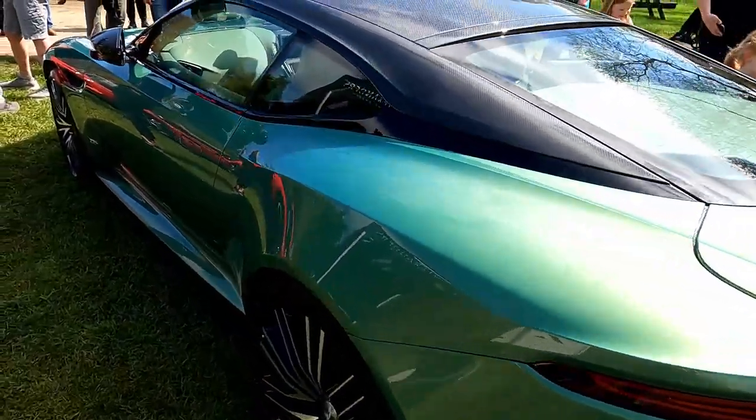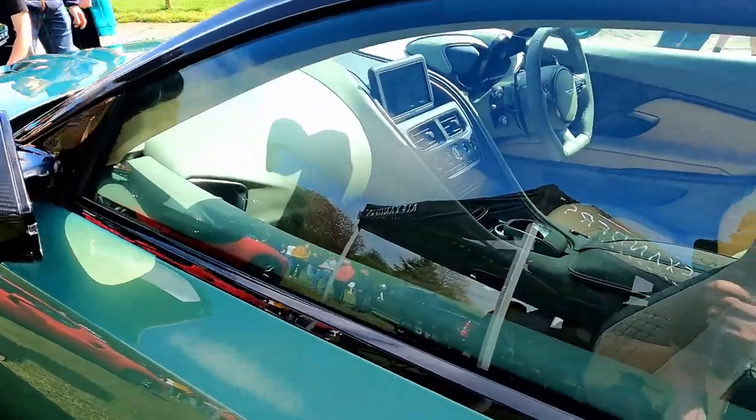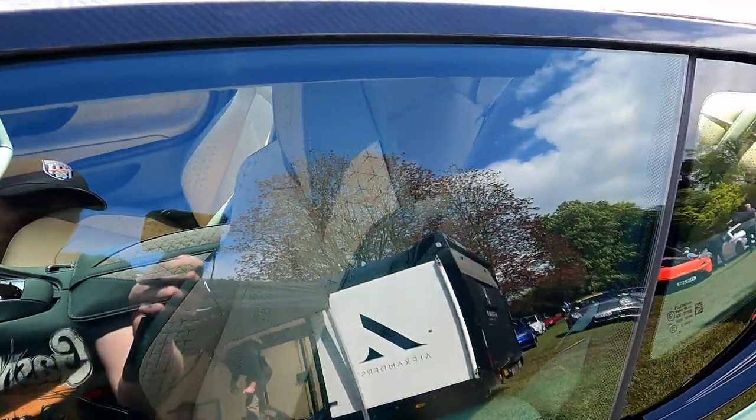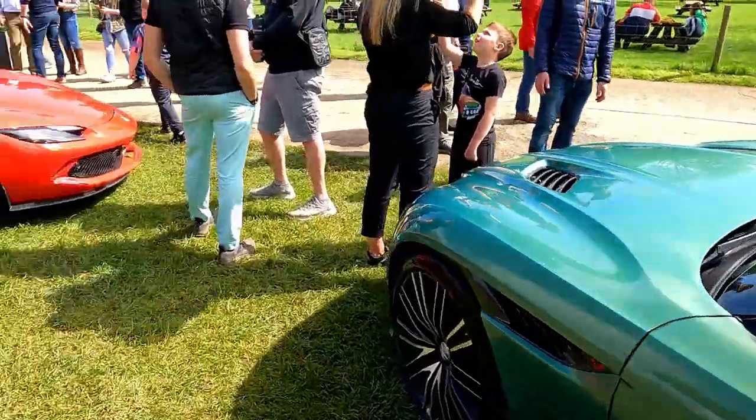But with this being a Q car, it's got a special interior that, if you look on Sam's channel, you'll be able to see. But two-tone interior, and this is absolutely gorgeous. The carbon top. What else have they got?